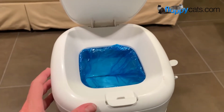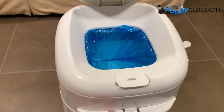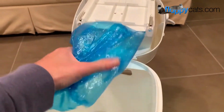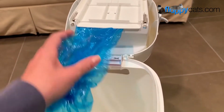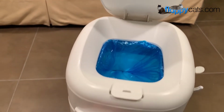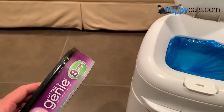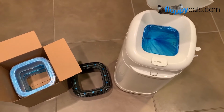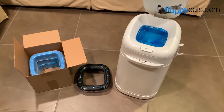So now when I scoop and put the poop and feces in there, and then when it's all done and filled up, you just take it, cut it off, and then knot it again for the next use. I have a video on how to put this all together, and also how it all works. So if you want to check that out, I'll include a link to that in the About section below. And that video I did with the Litter Genie.